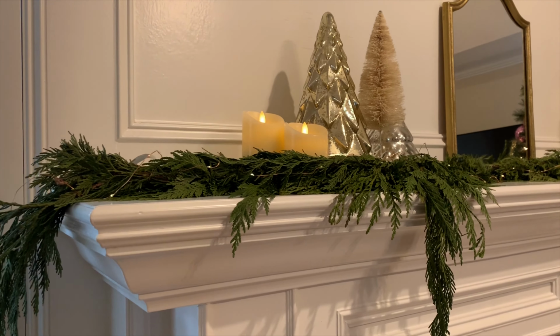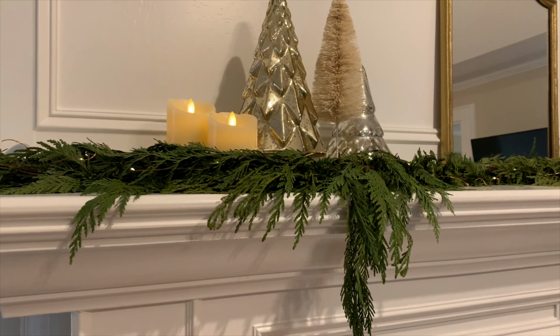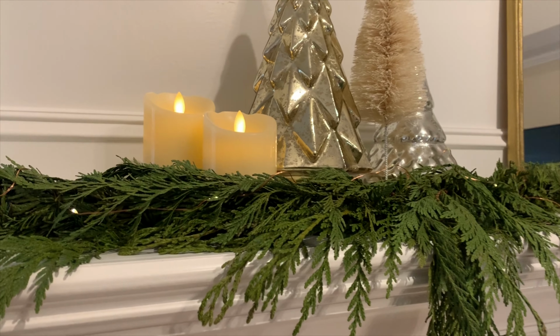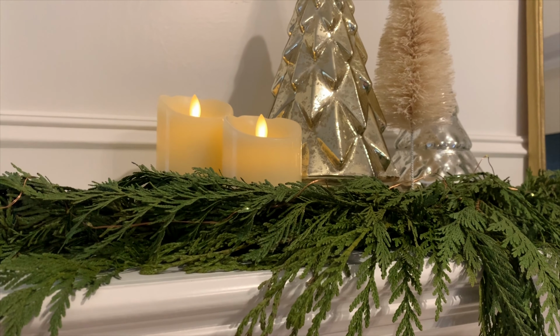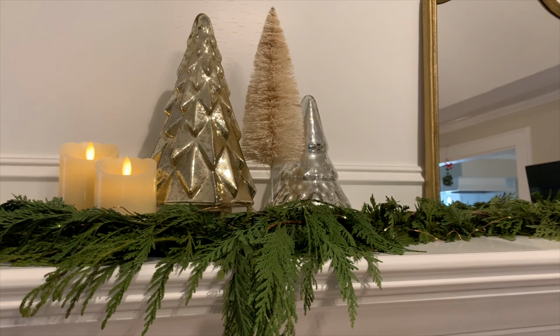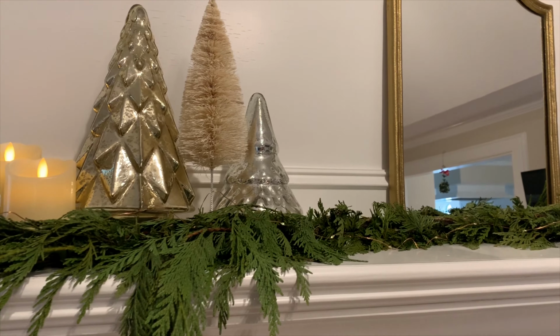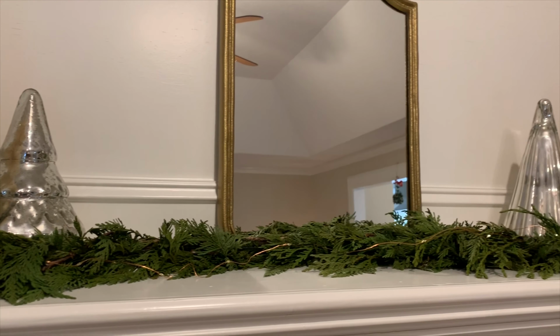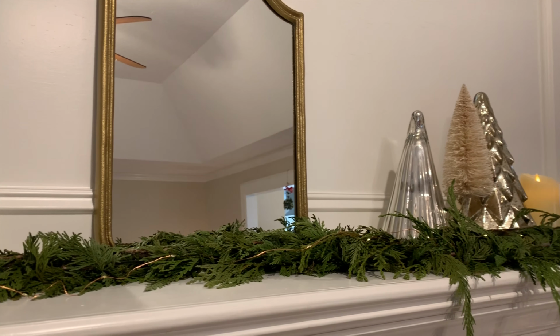This is our mantle this year, and I really just kept it very clean and simple, and I think it turned out very beautiful. I mixed in natural elements with warm lights and of course my collection of mercury glass trees along with this beautiful golden mirror.